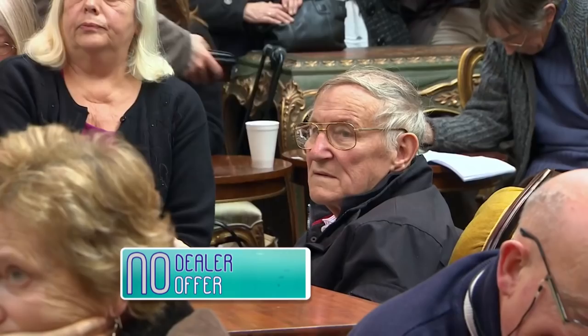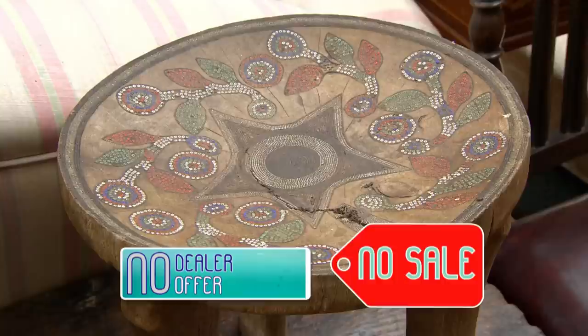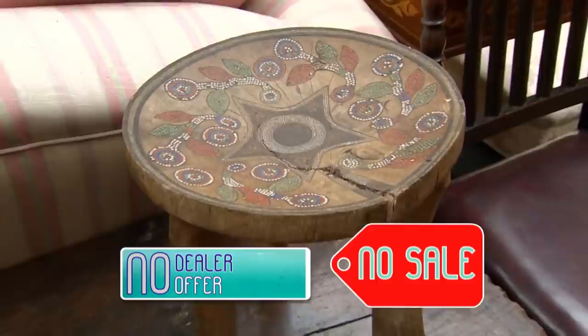£120, that's still 130 I'll take. At 120, all done. Anybody else? £120, 120. It didn't make it on the day. 150 was the reserve. No offer was made by our dealer. So I'm going to award the real deal to the sale room. It got up to £120.